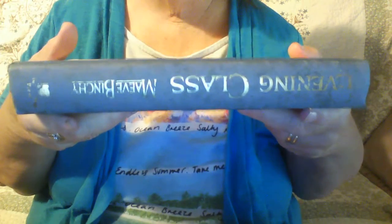Next, we got Evening Class. And this is by Meyers Binchy. Now this one is done similar to that one we just saw. It's got this, but now it doesn't have the paper backing, so it's kind of got dingy. And instead of black, it's got this beautiful blue here.